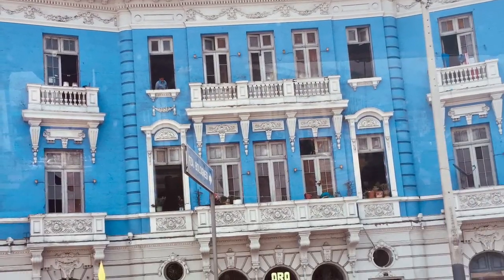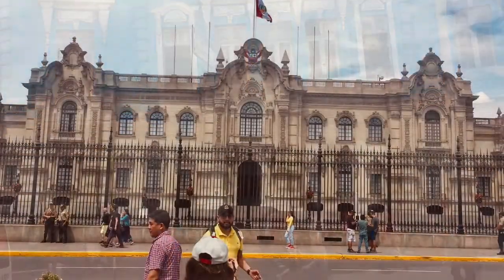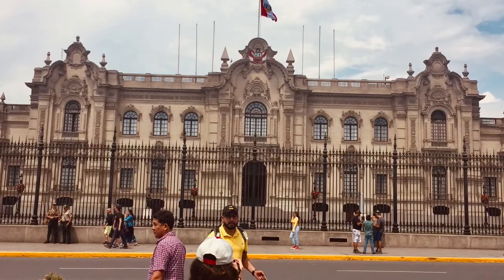And, of course, we went also downtown to their absolutely beautiful square or plaza.